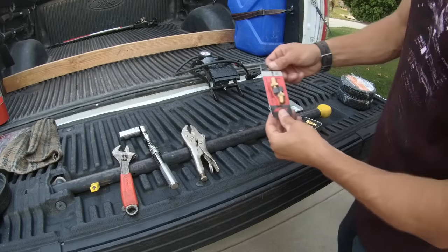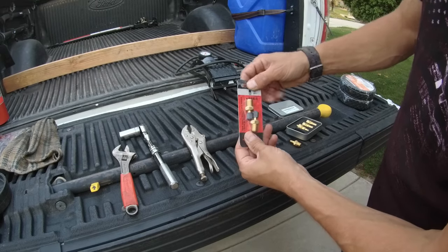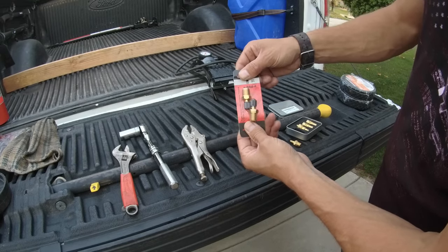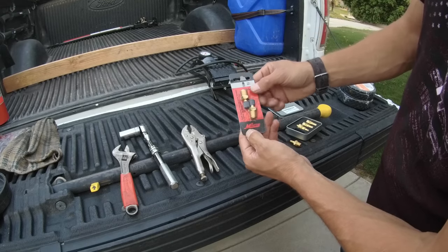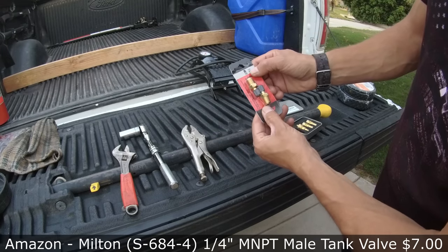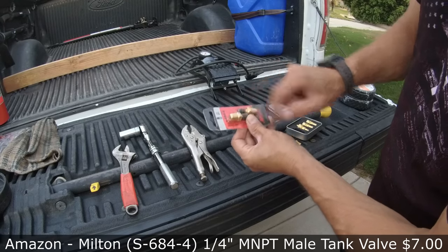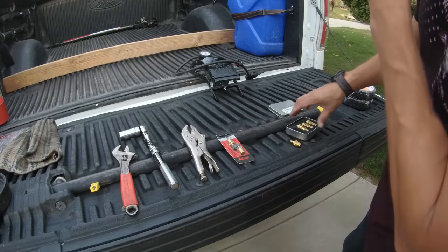The parts you're going to need are these valve stems right here. This is part number S684-4, and I got this off of Amazon. It's Milton, and it says 1/4 inch NPT, because this thread right here fits right into the cap without modifying it.